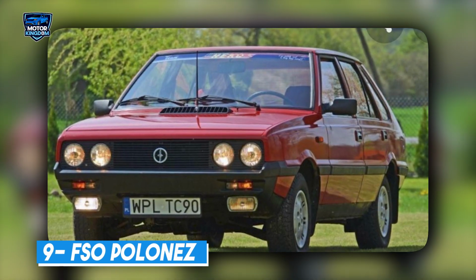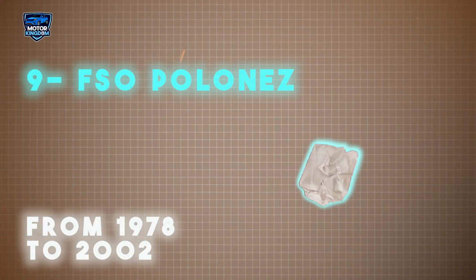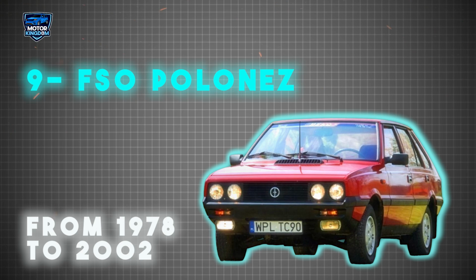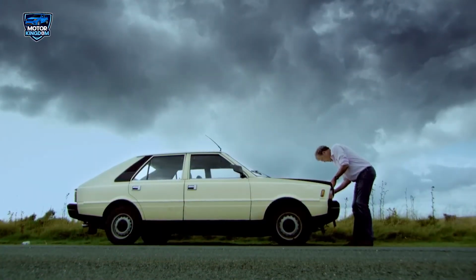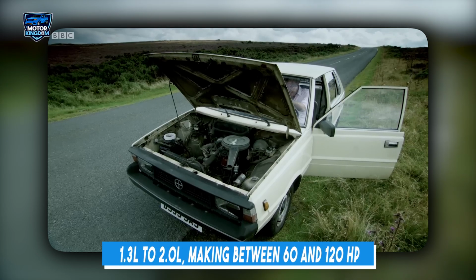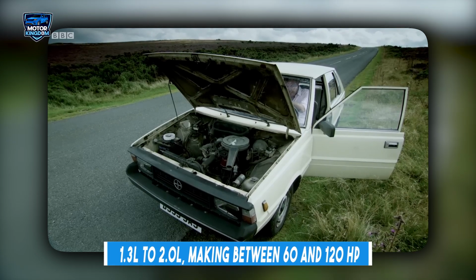The FSO Polonez was Poland's attempt to mix Eastern Bloc practicality with a bit of Italian flair. Made from 1978 to 2002, it was styled by the famous Italian design firm Giugiaro, giving it a more modern look than many cars from behind the Iron Curtain. Underneath, though, it used the old chassis of the Polski Fiat 125P and came with engines ranging from 1.3 to 2.0 liters, making between 60 and 120 horsepower.